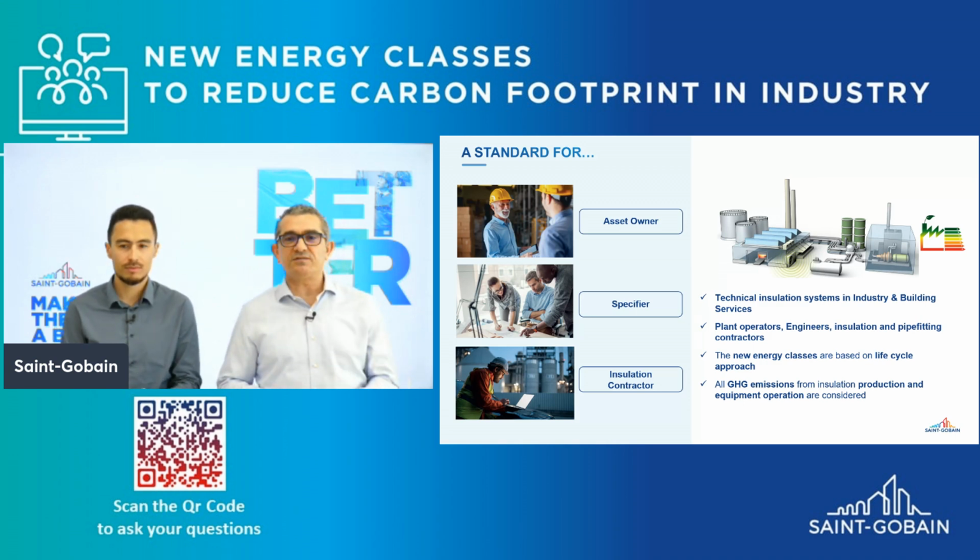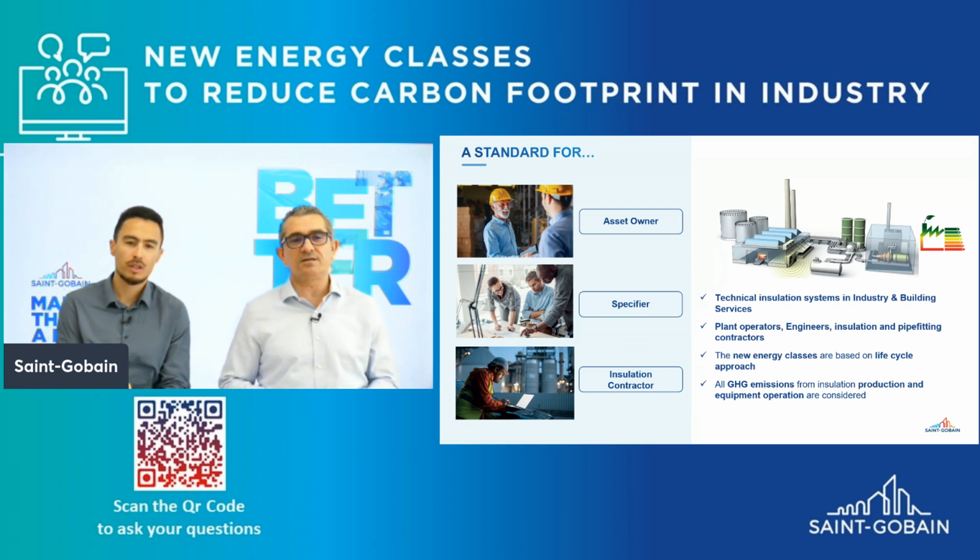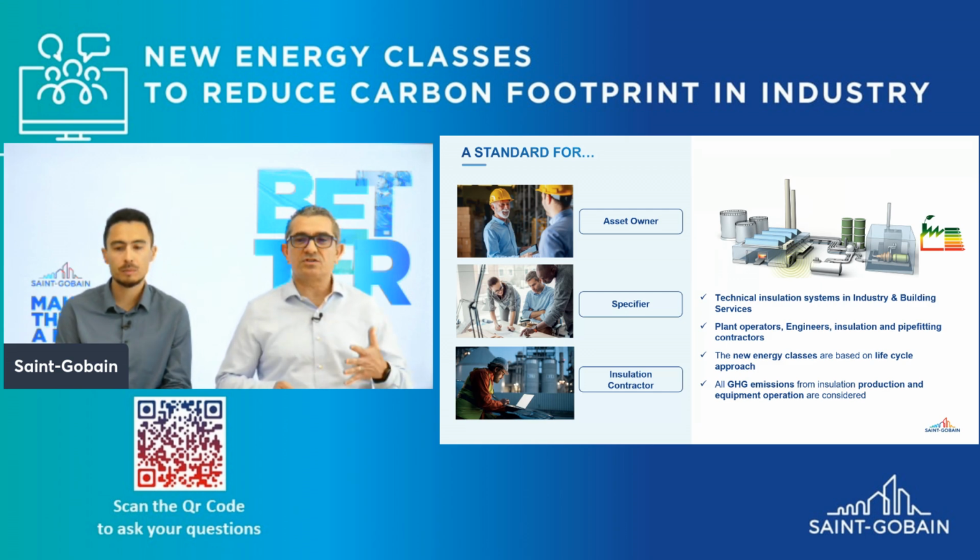This standard is addressed to asset owners, mainly energy managers and maintenance supervisors, engineering companies when they have to specify future projects, and of course insulation contractors. Insulation energy efficiency classes are determined using the life cycle approach. It takes into account all greenhouse gas emissions from the manufacturing of the insulation to the operation of the industrial plant.